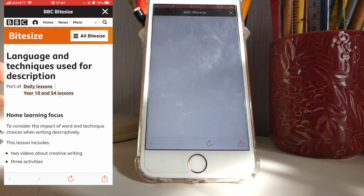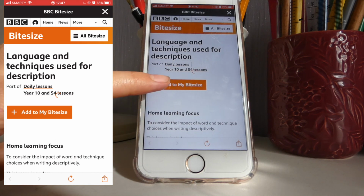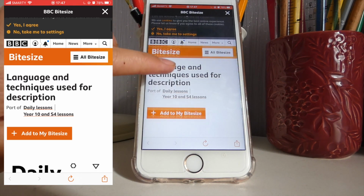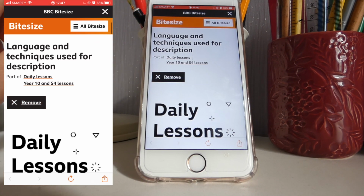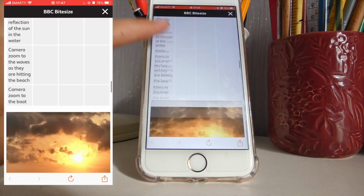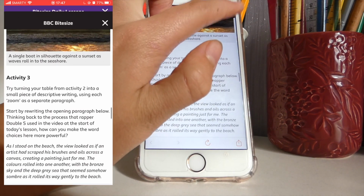subjects. And yeah, so here is what the information looks like. So it gives you the title and then a description, and I just like reading it and then learning it, and then you can add it, and there's videos as well, which is super useful.